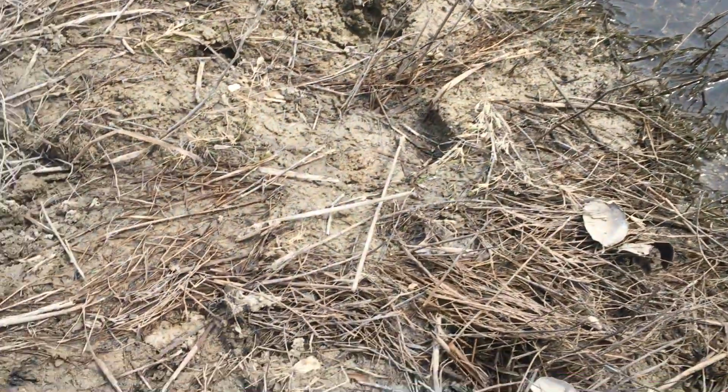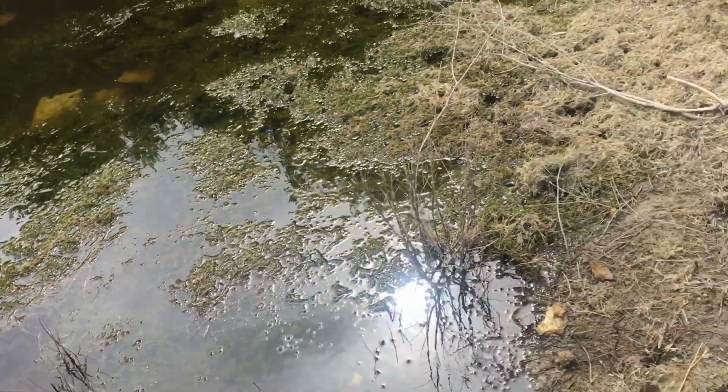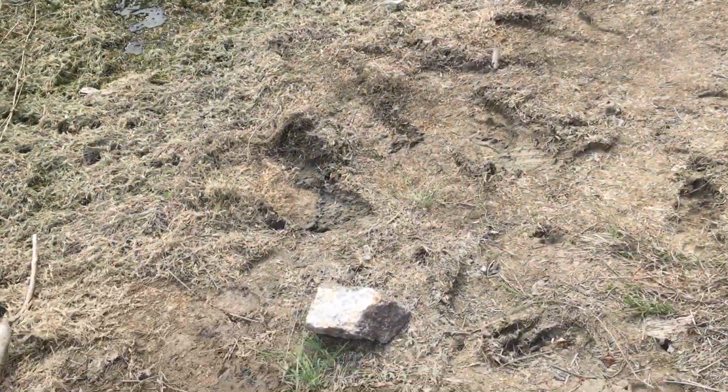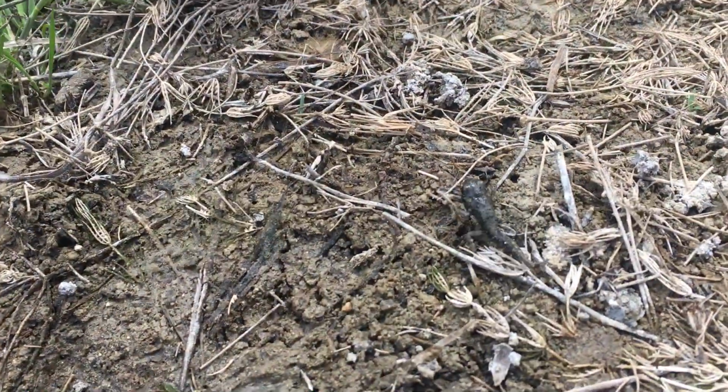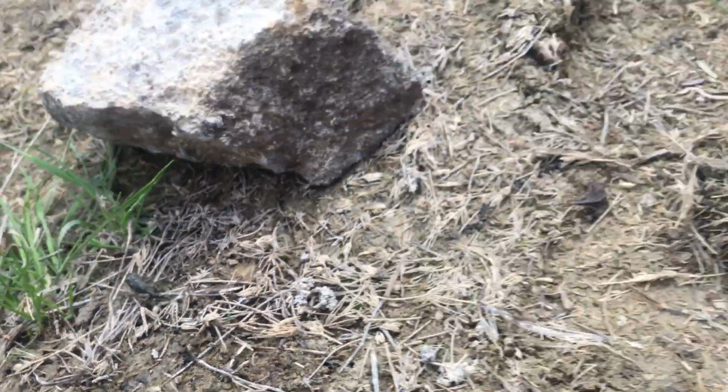There's another little froggy right here. I was trying to pick them up and get a good picture of them earlier, but they don't really like being picked up, and I probably should just leave them alone. Here's another one. What's up, little guy? I'm not gonna hurt you. I just want to take your video. Say hi to your mother for me.